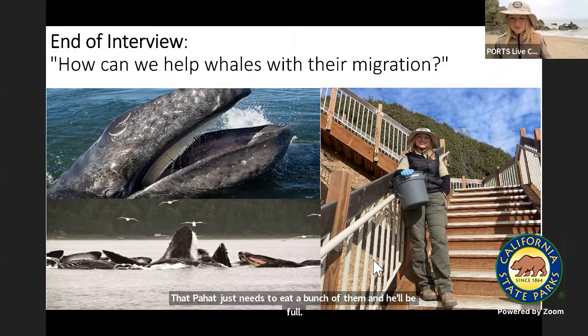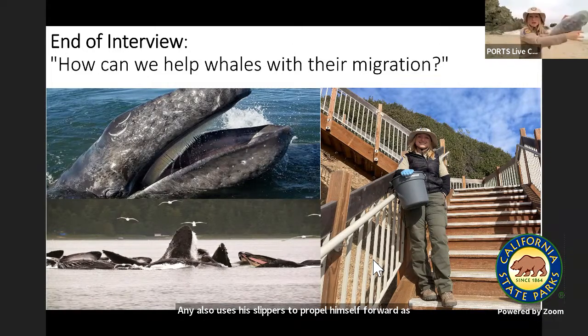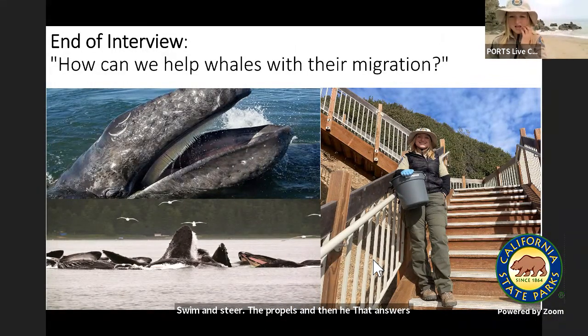How do they swim? If they are so big, how can they move their bodies? Pahat has many muscles and very strong flippers and a very strong tail. As Pahat swims, he kicks the ocean, which propels him forward, and he also uses his flippers to propel himself forward. But he's using these flippers to swim and steer. So he propels and then he steers. If their bodies are so big, it actually makes them move faster. Even though they seem really slow, Pahat can actually move 75 miles in one day in the ocean.